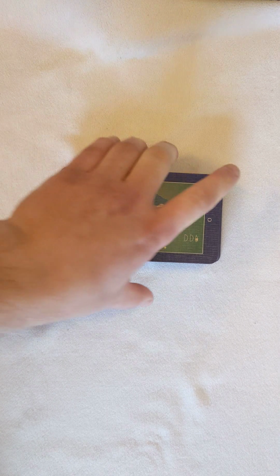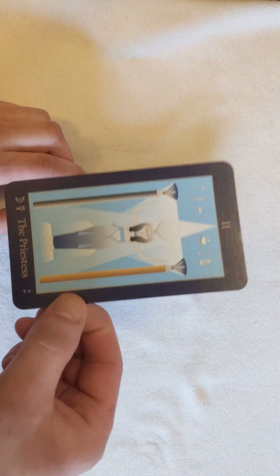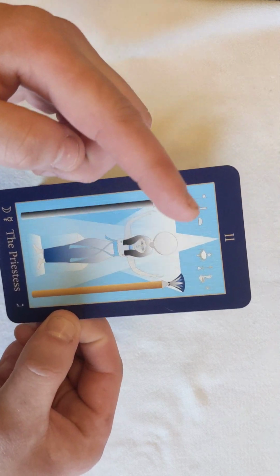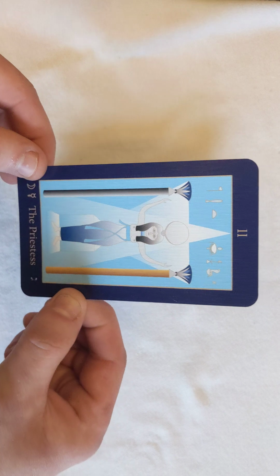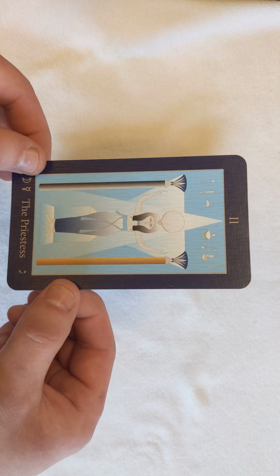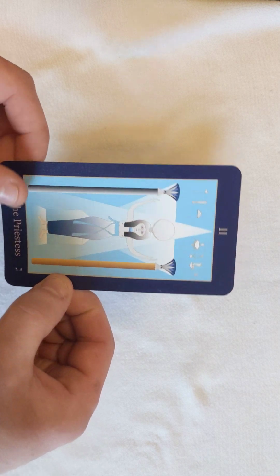So really quickly, I wanted to talk about the critique of the deck. I think the print quality is pretty good. Although it has these kind of lines going through it, you can see it. I don't think it necessarily impedes on the design of the card. I guess it really depends upon what angle of light you're looking at. But generally speaking, I think that the print quality is pretty good.